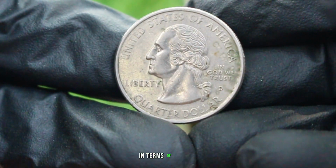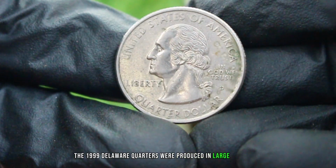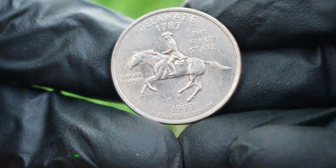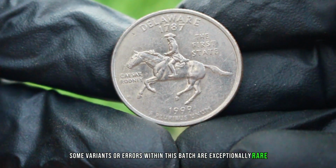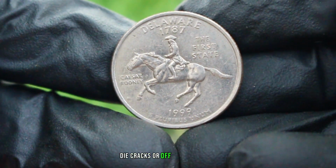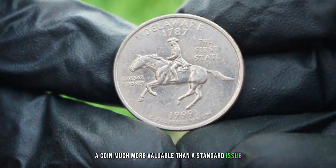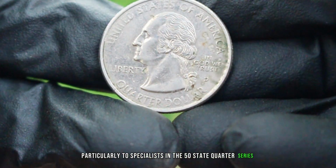In terms of mintage, the 1999 Delaware quarters were produced in large quantities, with Denver alone minting over 76 million coins. Despite this high production, some variants or errors within this batch are exceptionally rare. Examples include double dies, die cracks, or off-center strikes. Even a subtle error can make a coin much more valuable than a standard issue, particularly to specialists in the 50 state quarters series.